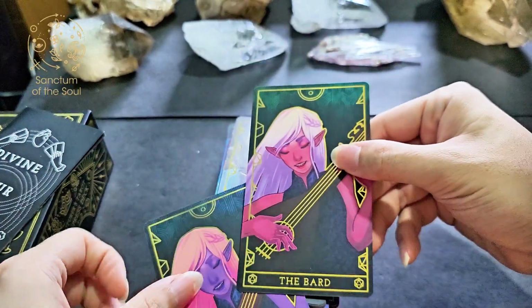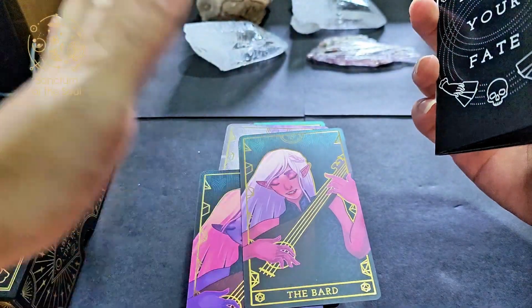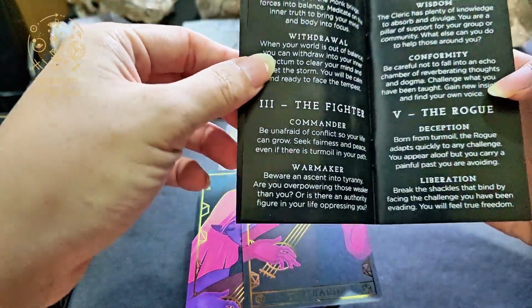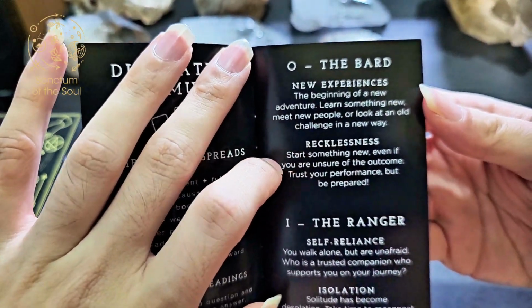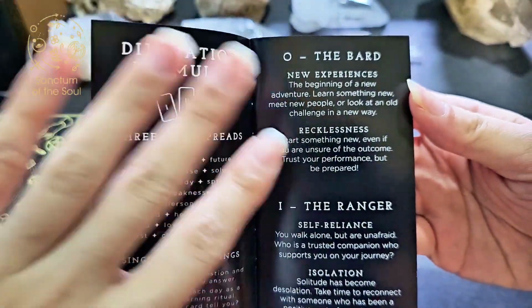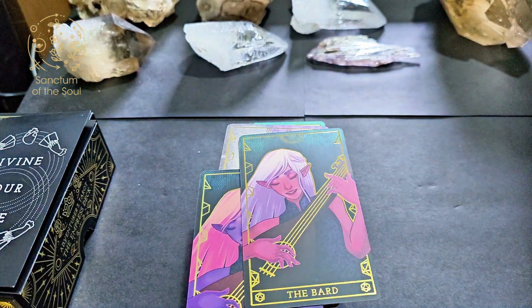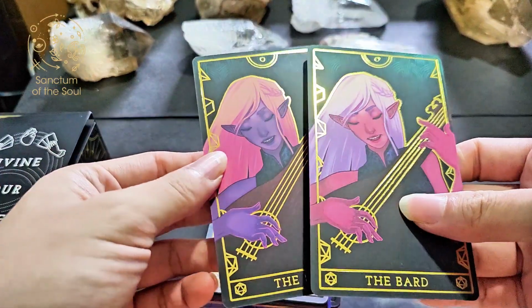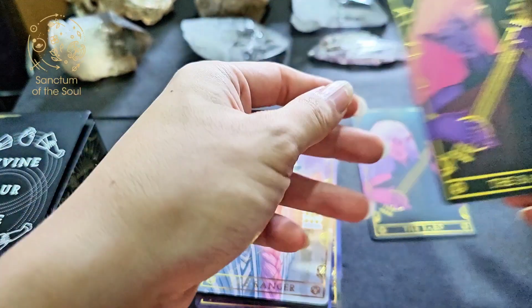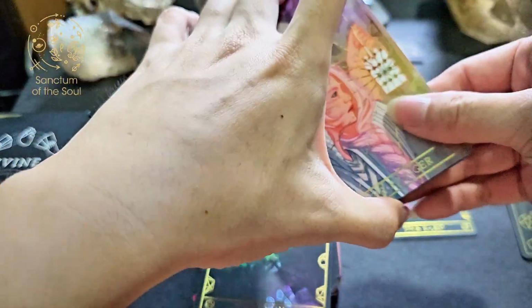So the Bard here, for those of you who are familiar with D&D, this is probably not going to be new to you. The Bard is, of course, one of the staples in a lot of these role-playing games. And you'll see that it's new experiences, beginning of something new, and if it's reversed, it's the start of something. Oh, it's telling you to start something new. In terms of reading, this is a pretty good deck, despite the fact that it doesn't seem to be geared very well towards divination purposes. For this card, I think I like this one better. So this is going into my reading deck, and that's going into the spare deck, I suppose.